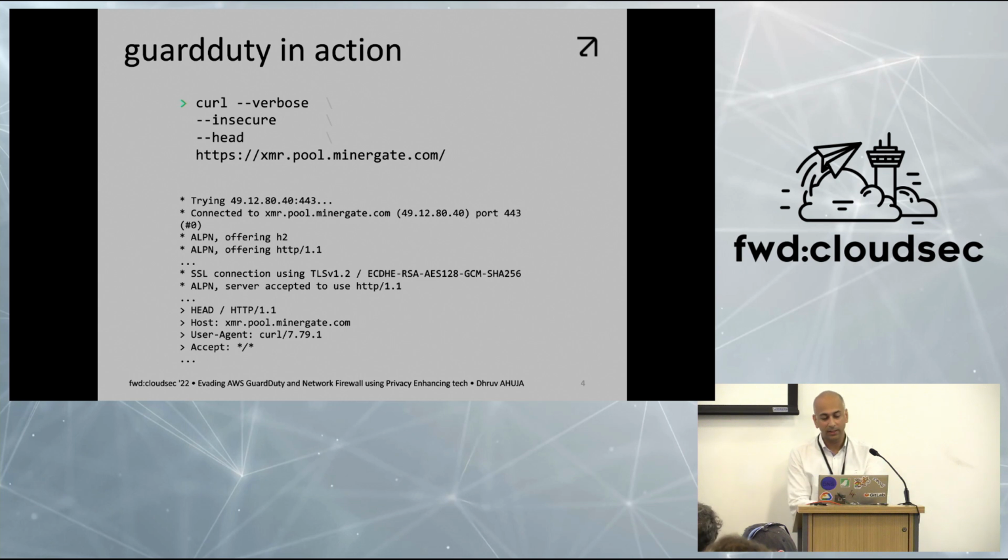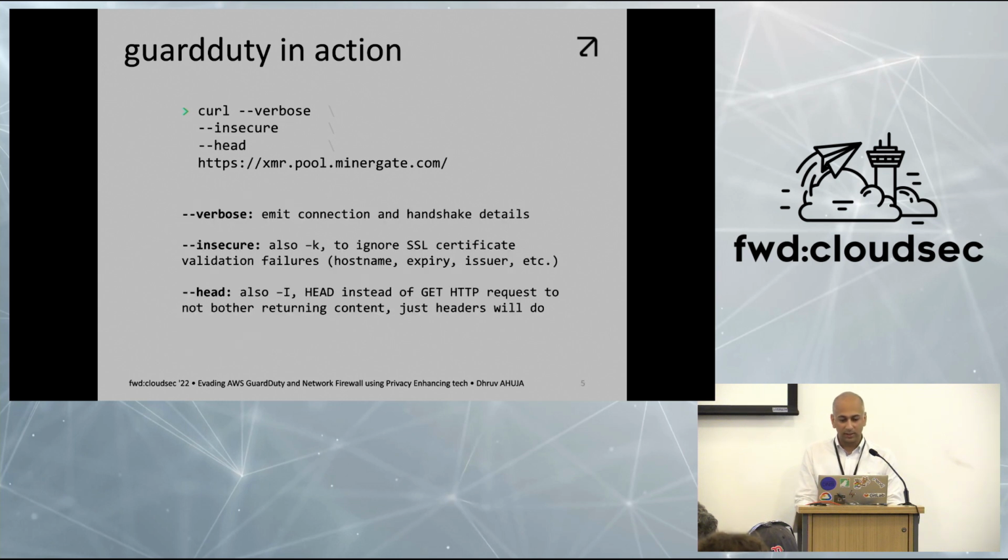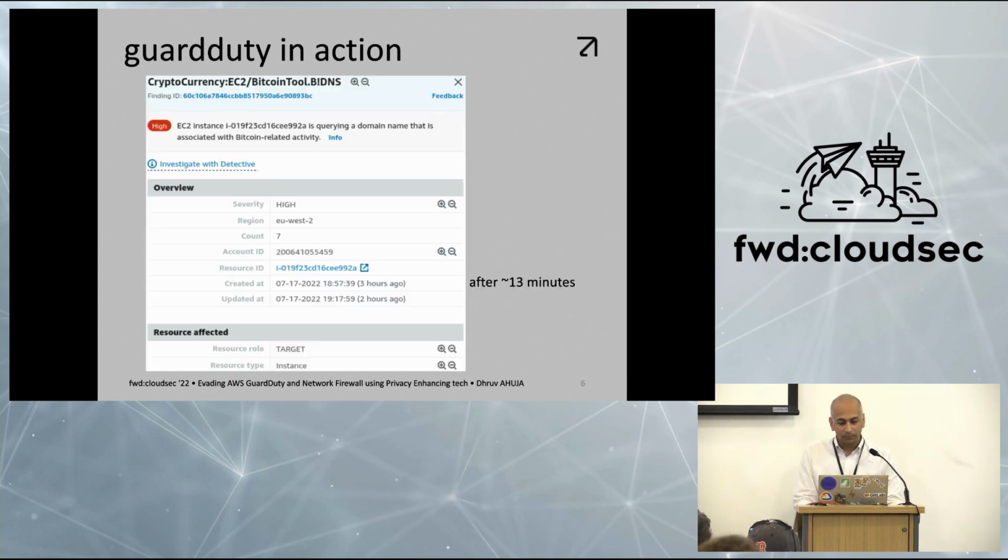So let's dive in. GuardDuty in action. This is a curl command that, if you run it, will trigger a GuardDuty alert. This is built into an AWS-owned GitHub GuardDuty test: if you hit xmr.pool.minergate.com, it does raise an alert. I won't necessarily cover the curl switches just yet. There are more complicated ones ahead, which is when I'll cover them.